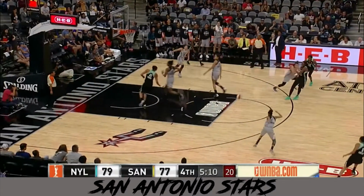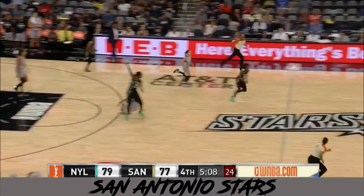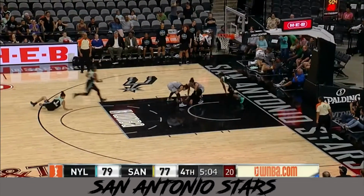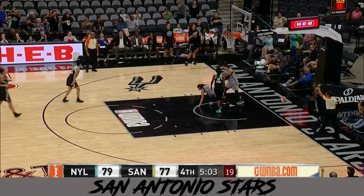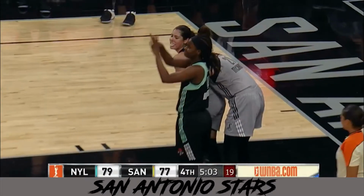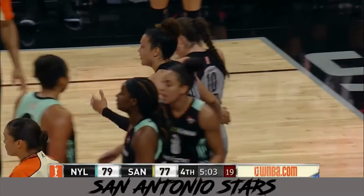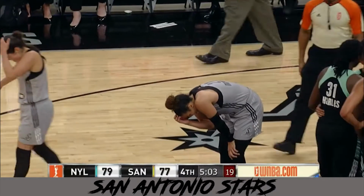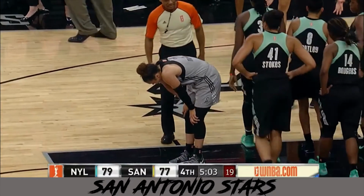Rogers right side of the floor. Ball is deflected. Picked up by Jefferson. Thrown for K-Mac. She got it. She got tripped. Kept alive to Plum. And she's fouled. This is great hustle and transition. Good job by K-Mac to keep the ball alive. And then Kelsey to follow the play to get the foul. Those are hustle points right there.